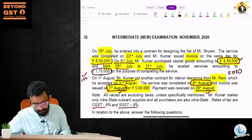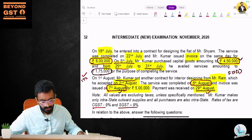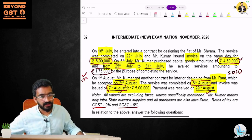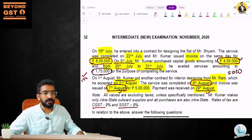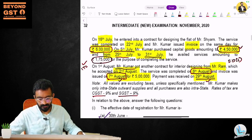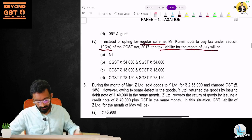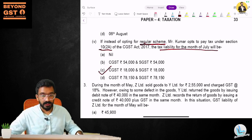July outward supply is 6 lakh. Service was completed on 22nd July. Invoice was for 6 lakh. On 6 lakh, 3% each. How much will that be? 18,000. 18,000 is the correct answer.